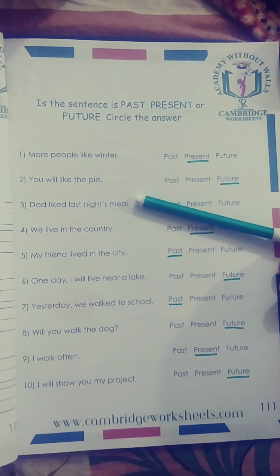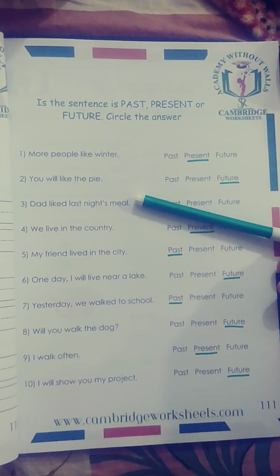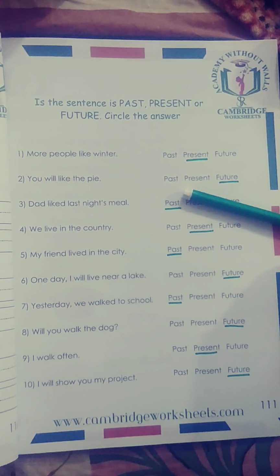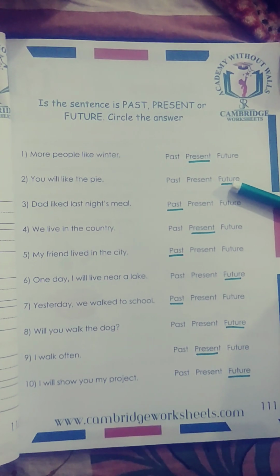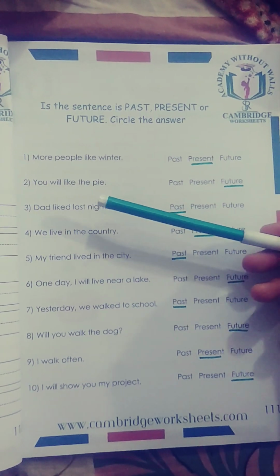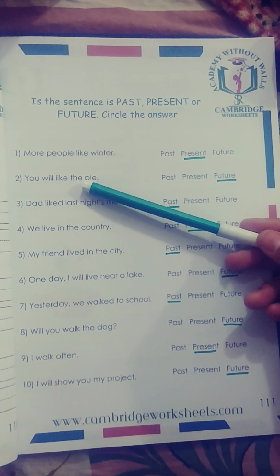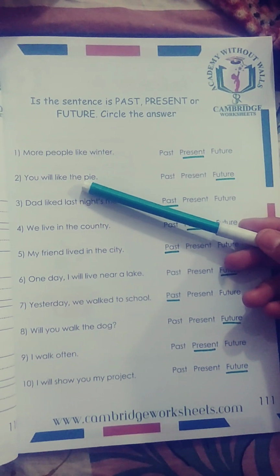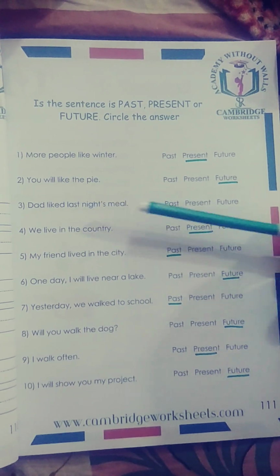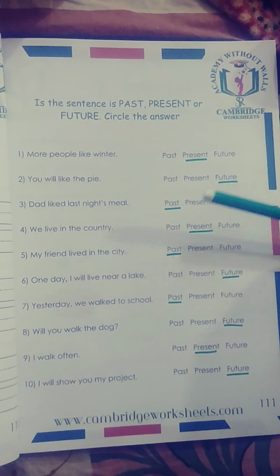Number two, you will like the pie. Is this sentence from past, present or future? This sentence is from future tense. How? Because will is used. Keep in mind, will is used for future. We use will for future tense. Okay, so this is future. I have underlined this.